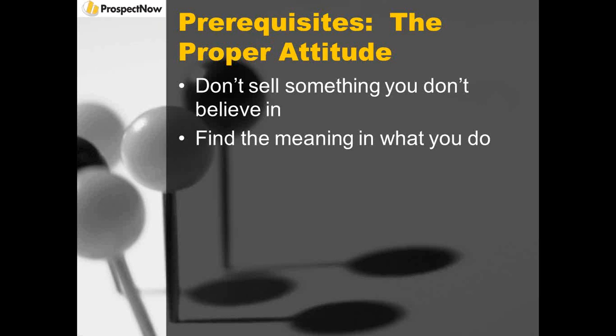For me personally, I wouldn't be able to do what I do if I didn't see the direct benefits for my customers. And so I think the prerequisite is selling something that you believe in, and having that meaning in what you do. When we hire salespeople here at ProspectNow, typically they start out and they get all the ProspectNow propaganda, right? We're telling them why we're better.